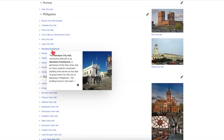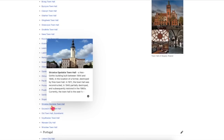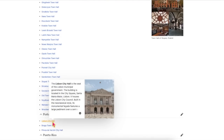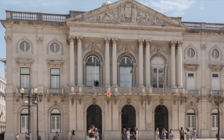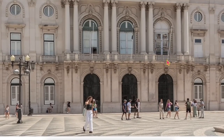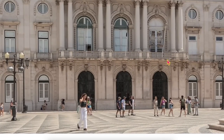Down under. Same stuff in the Philippines. Poland. Beautiful in Poland. Really beautiful in Poland. Okay, how about Portugal? Of course, Lisbon. The Lisbon City Hall. Have we ever seen the Lisbon City Hall? I mean, come on, what have they put in the window here? A blanket? Anyway, here's where you conduct your city affairs.